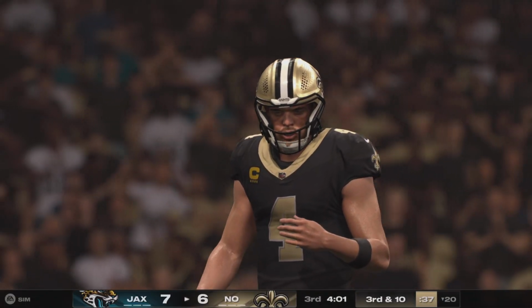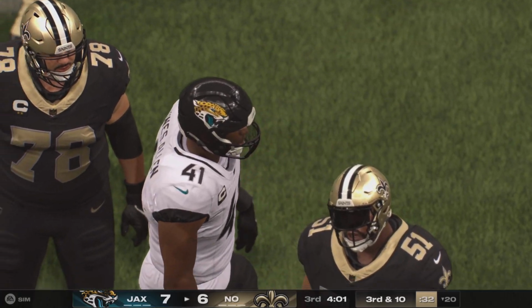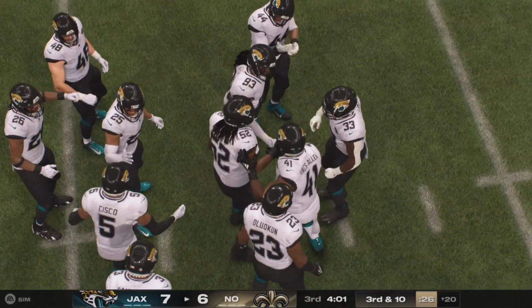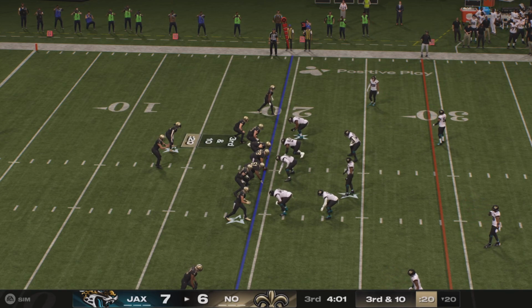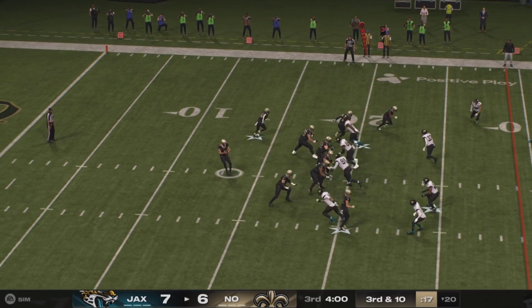Throwing quickly there, but it's incomplete. Well, he certainly thought he had an open look beyond the first down marker to his receiver, but they just couldn't connect, and that will send them back to the drawing board. They had the incomplete pass on second down. Now they need a big play here, 3rd and 10. Now Carr.